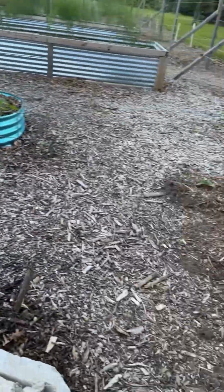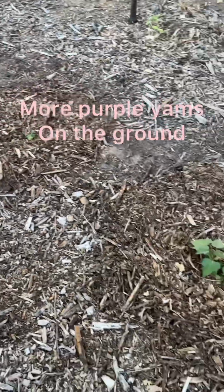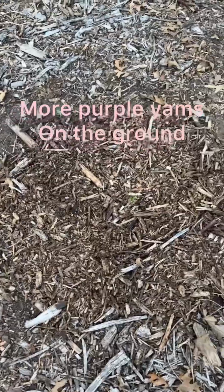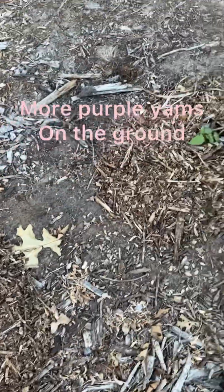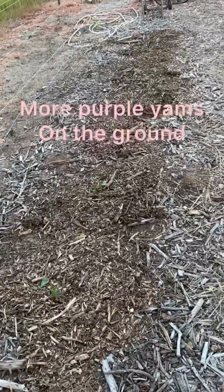I got some more yams going here from a friend who gave me two yams. I started getting all these seedlings from it. So here we go. Lots of yams going here, all over here too, going along there.